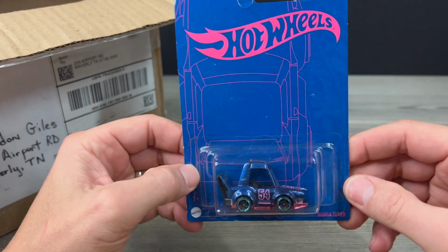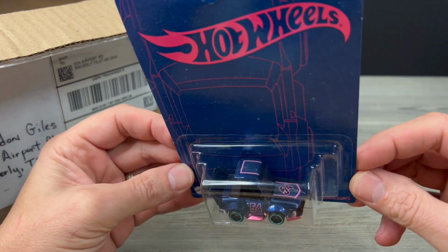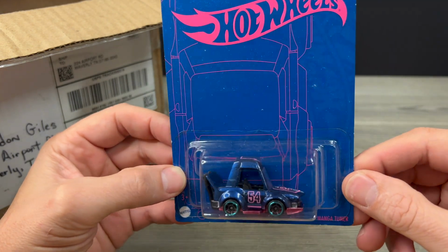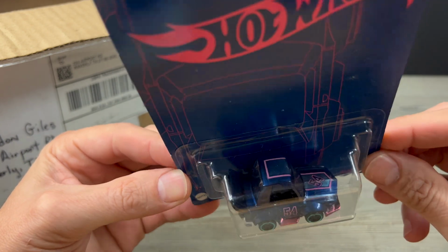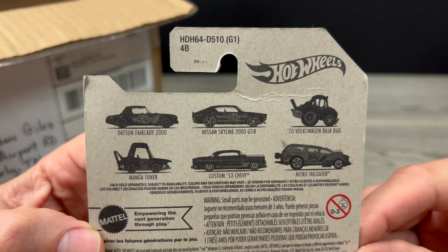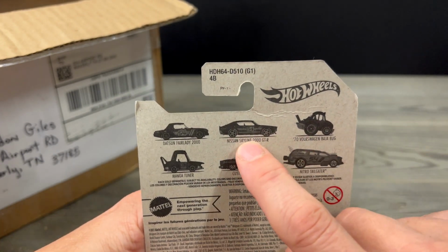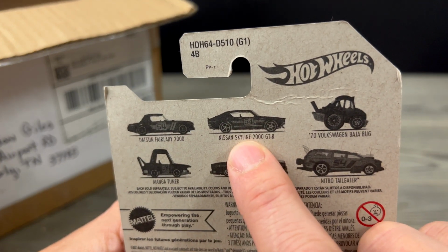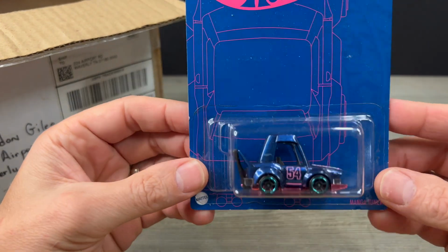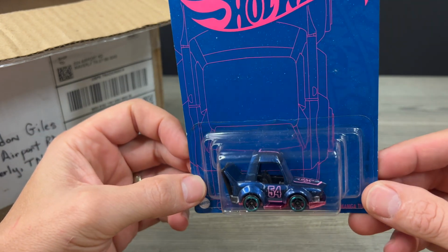Man, this box is full. Okay, yeah. This is the new satin and chrome with the blue and pink rather. And this is the Manga Tuner. Looking pretty slick. This is kind of a polarizing set. Don't think there's a lot of interest in some of these. That one right there is probably going to be your most popular, which I still have yet to find, the Nissan Skyline. But I do collect the Manga series of cars, so that will go into the collection. Very cool.